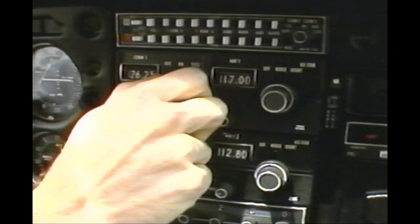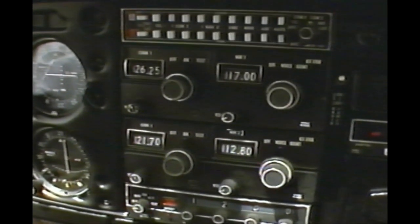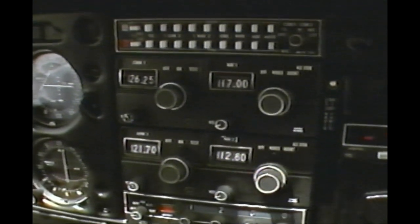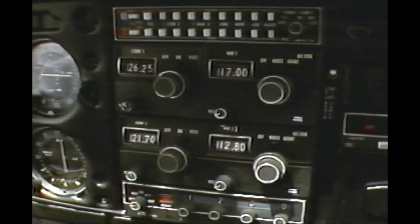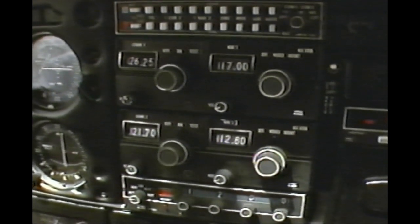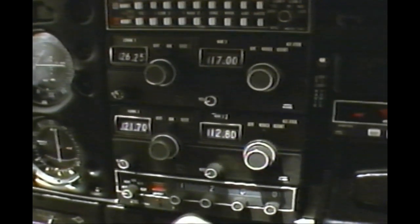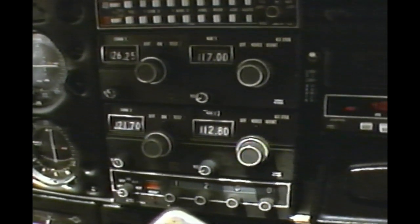Advise controller on initial contact, you have X-ray. Jeffco Airport Information X-ray, 1645 Zulu weather. Sky conditions better than 5005. Temperature 61, dew point 32. Wind 1507. Altimeter 2984. Visual approach in use, landing and departing runway 11 left. Notice to airmen, Jeffco glide slope out of service. Use caution for men and equipment working on and near runway 220. Advise controller on initial contact, you have X-ray.